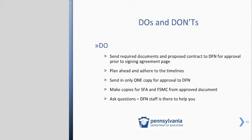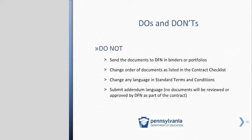Ask questions. The Division of Food and Nutrition staff is here to help you understand the process and complete it properly. We ask that you do not send documents to the Division of Food and Nutrition in binders or portfolios. Do not change the order of the documents as listed on the contract checklist. Please keep them in the order of the checklist. Do not change any language in the standard terms and conditions. Do not submit addendum language, remembering that no documents will be reviewed or approved that are not part of the standard RFP.